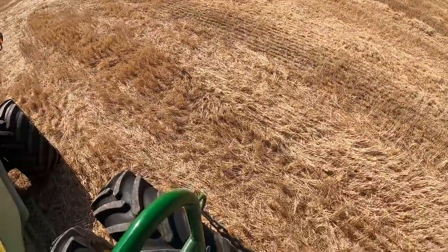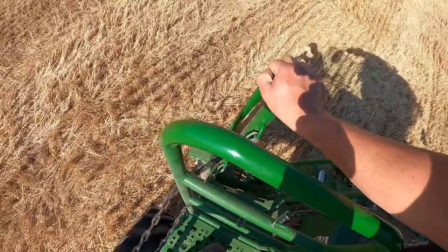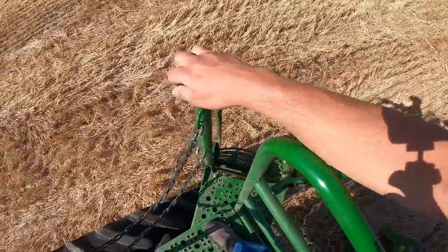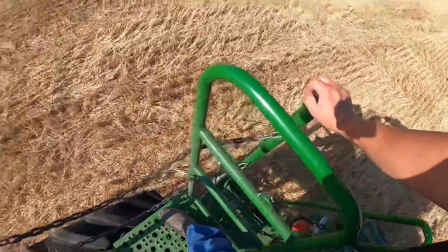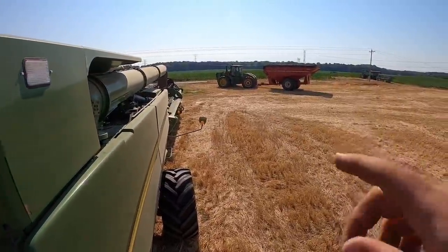Augie's getting hooked up now. Got my ladder folded in. See, you just kind of spin and slide. This knob on top, you spin it, you can slide it over. Turn on my flashers and we'll get going. Stick a time lapse up here somewhere, I think, so.